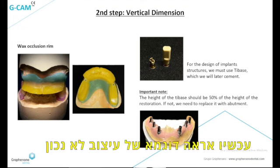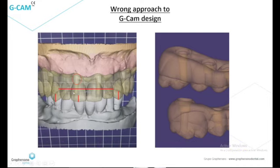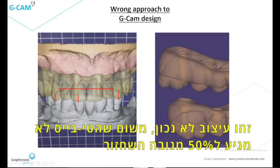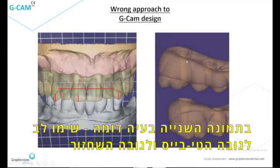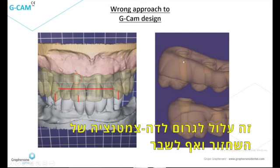Now I'm going to show you an example of wrong design. Okay, here we have our T-base in this image. This is a wrong design. Why? Because the T-base does not reach 50% of the total height of the structure. In the second image is the same problem, okay? Look at the height of the T-base and look at the height of our structure. This will cause problems in the future. We could have decementation of the prosthesis, or it could also break.